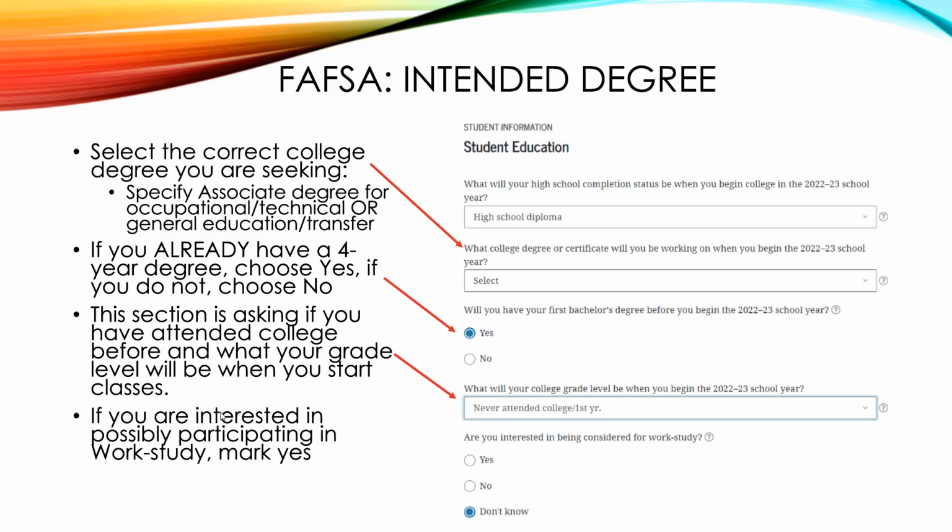Again, if you are interested in possibly participating in work study, please mark yes. If you mark no or don't know, the possibility of obtaining that funding, if that's what you're interested in, is going to be very low.